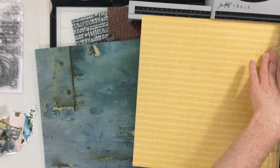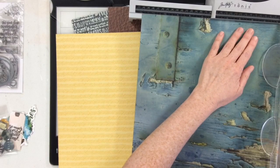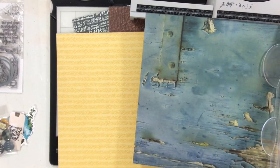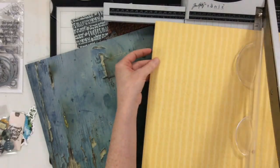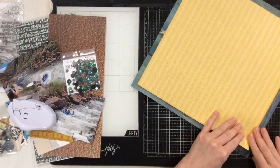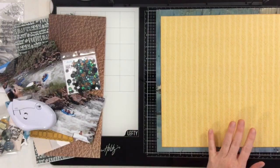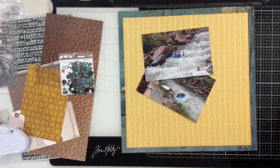I'm going to cut this yellow paper down. Initially, I was going to cut it down to 10.5 by 10.5, or no, 11.5 by 11.5. But I wanted a thicker border, so I'm going to end up trimming it down to 11 by 11. So we have a nice 1/2 inch border all around the layout. I just used some score tape to get my layout down, and that helps the yellow paper to be more evenly bordered.